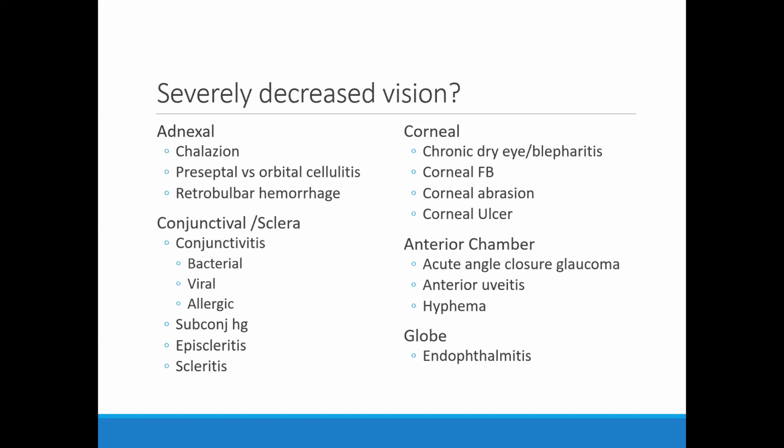I guess a large ulcer. And a large central abrasion as well could. Yeah, a large central abrasion or ulcer. For the anterior chamber, obviously angle closure glaucoma, some uveitis sometimes, hyphema only when it's quite large, and endophthalmitis.